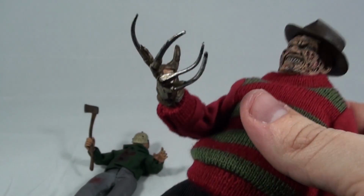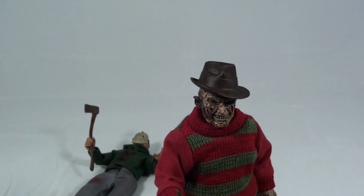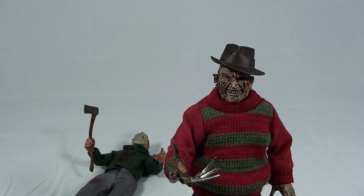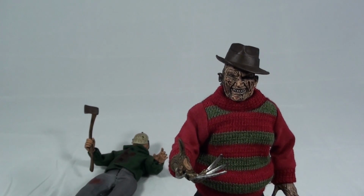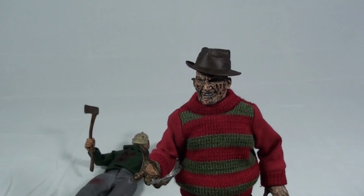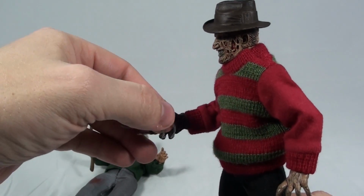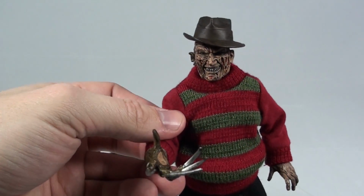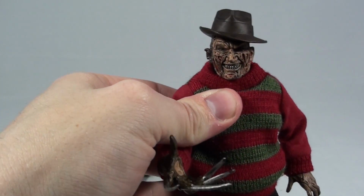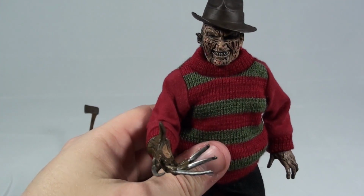Now the good news is, even though that looks absolutely hideous, that is an easy fix when you just take hot water, like boil some water in the microwave or on the stove, and then soak just the glove portion in there, and it makes the plastic more flexible, so you can actually just remold or bend these back into the right position. So I have not taken the time to do that just yet, but it is an easy fix. I would also suggest using something like a hair dryer or something like that. It might make the process just a little bit quicker.